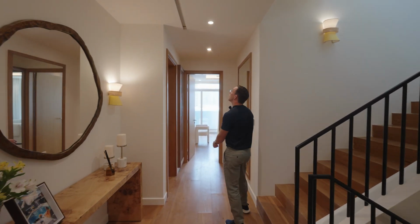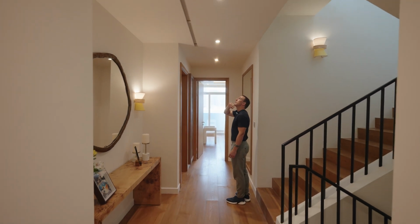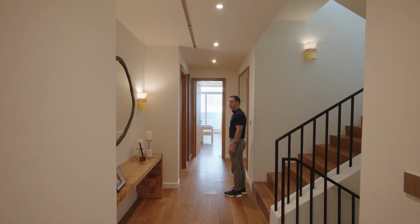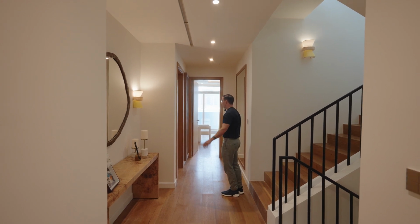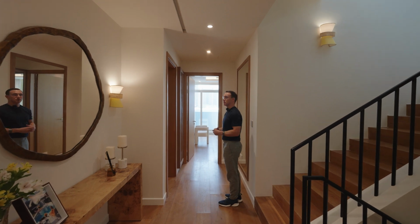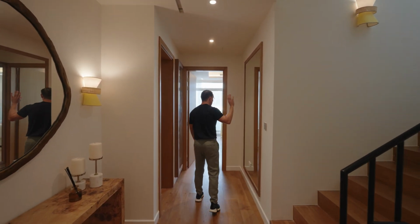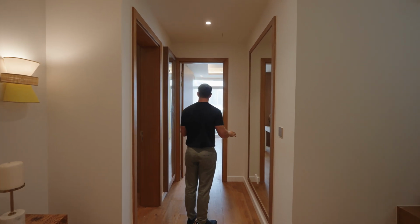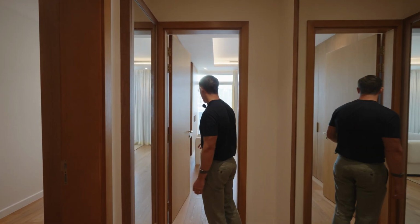So I mentioned before that all of the AC has been redone, and just look at this here, how they've built that into the wall. It really doesn't distract from any of the design work that's been done here. A large mirror as you come up the staircase gives an extra feeling of space as well, which is a really clever positioning. And you've also got a huge mirror here as you come out of your master bedroom, and another mirror on the wall here as you come out of the fourth bedroom.